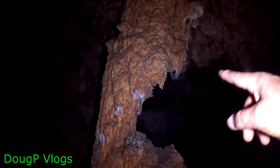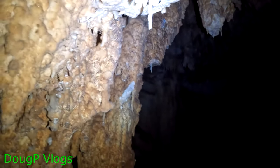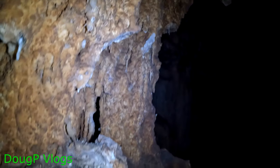And here it's still growing, getting thicker and thicker all the time. Look at that. That will eventually join with the piece down here. Wow.